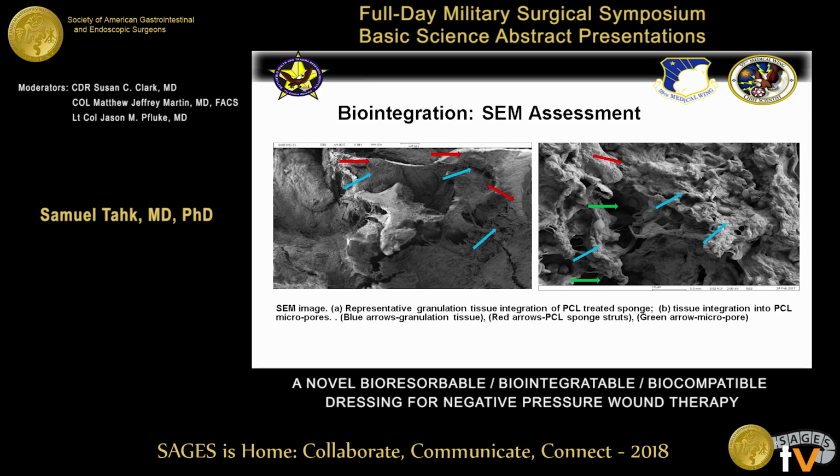Just to look at it from a very close view, you can see on the upper left, the top, some struts. You can actually see a layer of granulation tissue growing straight onto these struts. So you can see it's fully incorporating here, and when you look even closer, there are micropores in the sponges, and the tissue is growing well into there. So this shows it as biointegratable and biocompatible.